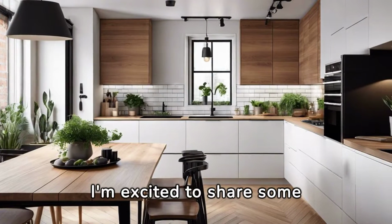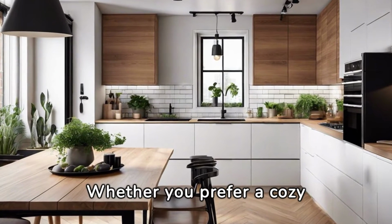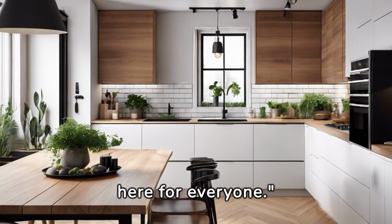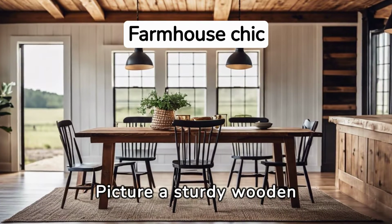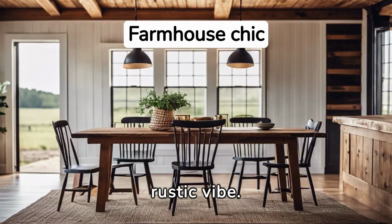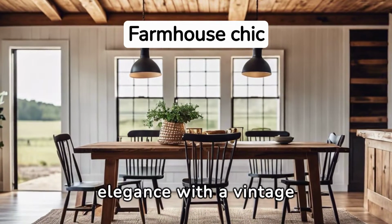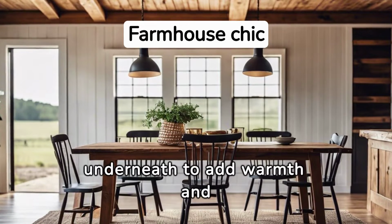I'm excited to share some innovative dining table ideas with you. Whether you prefer a cozy breakfast nook or a formal dining area, there's something here for everyone. Let's start with the Farmhouse Chic style. Picture a sturdy wooden table paired with mismatched chairs for a cozy rustic vibe. You can even add a touch of elegance with a vintage chandelier overhead. Place a woven rug underneath to add warmth and texture.